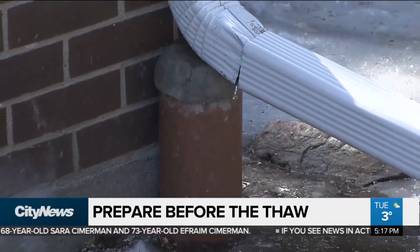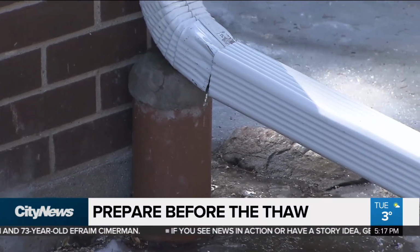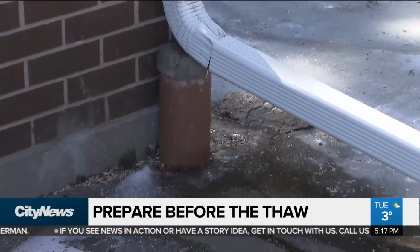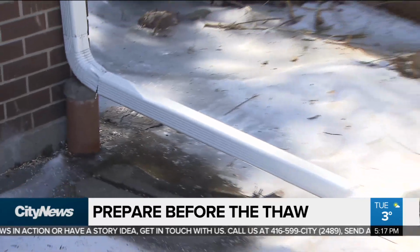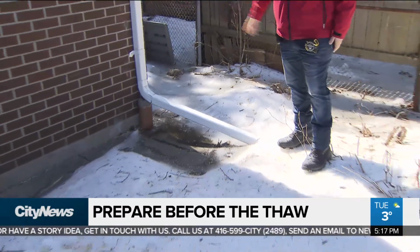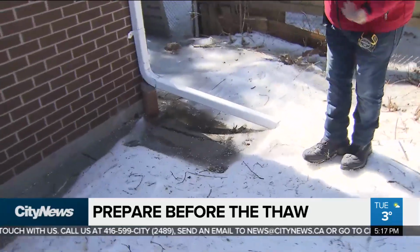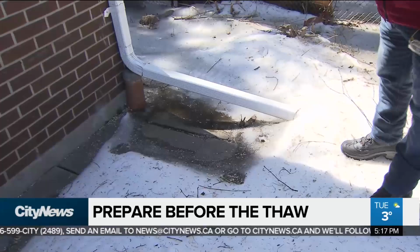What about the dripping out of the downspout there? It's not attached properly, so it's dripping right again in a very awful area, because it's going to be dripping there and going right down, seeping into the ground, going into your foundation wall. And another thing you notice over here is the grading isn't done very well. It's not pushing any kind of water away from the home. So potentially when all this melts, it's going to run closer to the house.